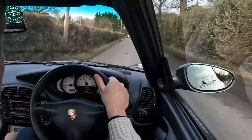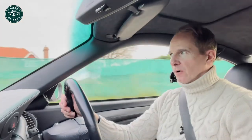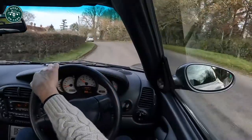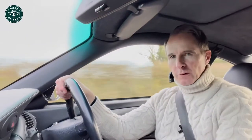The throw on the gear stick is quite long. Smooth, though. It doesn't feel quite as notchy as it can do on the 964. It feels like a more polished kind of box. It's up to 6-speed on this car, so it should move forward from where it was.